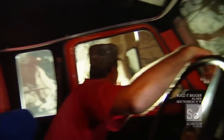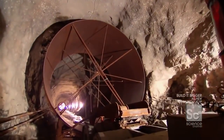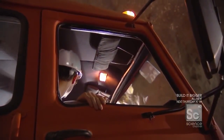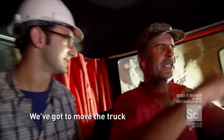It's a kind of a tight fit. Uh-oh. Oh my God. Look at that. I think we're stuck. Are we stuck? So what happened? He hit a rock. You hit it? Yeah. Is that okay? Now they have to get the machine. Smacked it. Well, it happens.